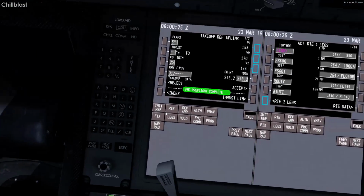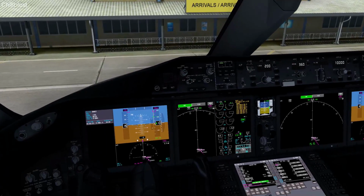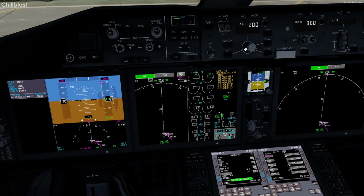Okay. We'll set that up. There we go. 168, 170, 174, 174 can go up. I should set the CG in there. Oh no, that's just the thrust being empty. Right. 174. Yeah, god, I'm all over the place. 310 heading. 310. Exactly. Awesome.